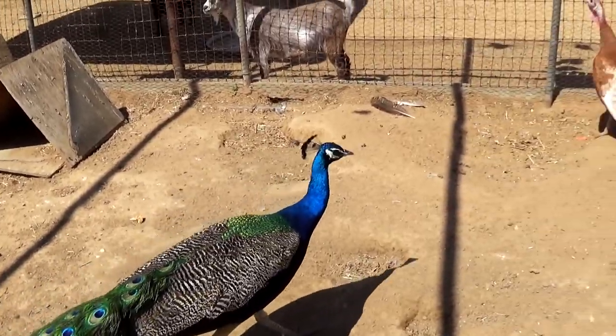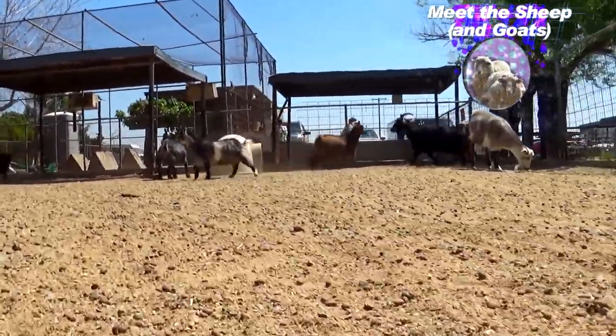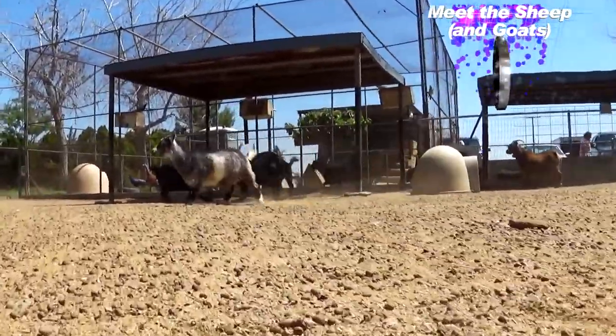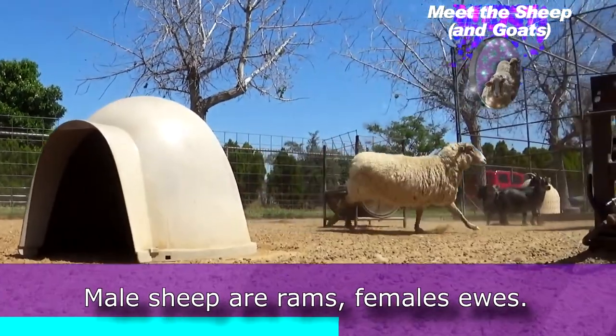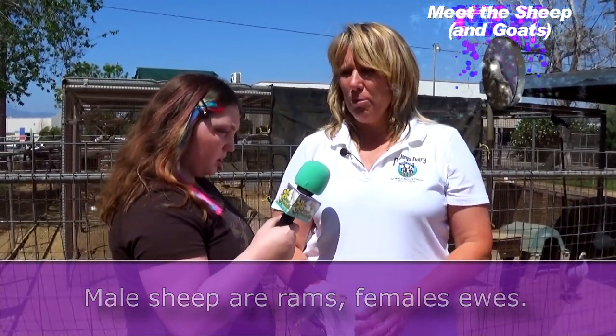Well, this is your favorite part. This is the DeJong's petting zoo area, and this is where people come to visit the animals. Dana, tell us about the goats and sheep. Well, we got all kinds of goats and sheep, and once again, they're all animals that people have given us. We haven't bought any of them. People didn't want them anymore. They were moving somewhere and they couldn't take them, so they gave them to us.